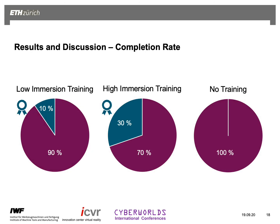Besides TLX scores, we also measured completion rate. We defined the completion rate as the share of participants in each group that was able to completely assemble the modular support system in a given time. The fact that none of the participants in the control group was able to complete the assembly indicates that the difficulty of the chosen use case was adequate for the intended purpose.